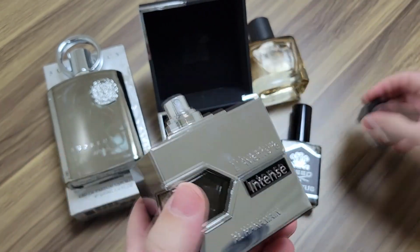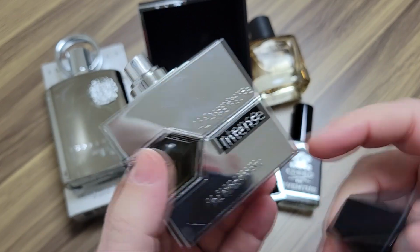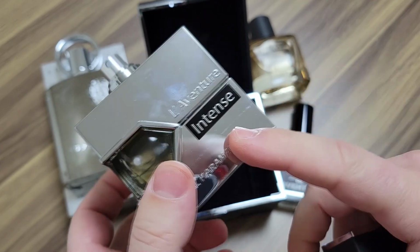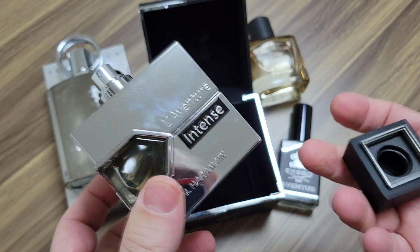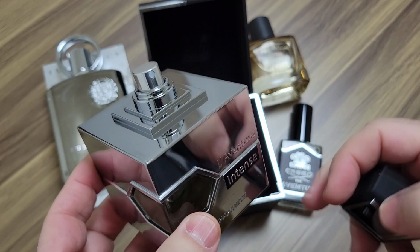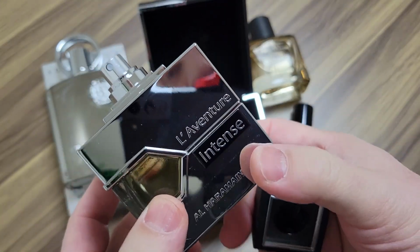I thought the Intense would be a lot different or a lot better, performance-wise, but it really isn't, guys. After a week of wearing this, the Intense version and the EDP, I didn't really notice much of a big difference in performance and in scent, actually. This one to me was just kind of average to good, 4 to 5 hours.